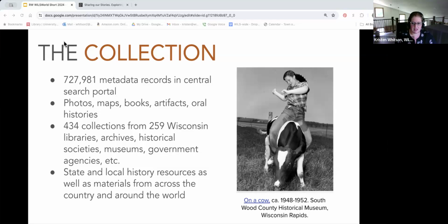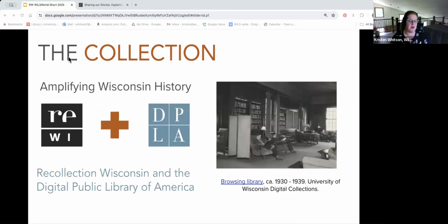One of our local content partners, the Southwood County Historical Museum, has this great photo of a person on a cow. And, you know, Andy and I find a lot of really delightful treasures in Recollection Wisconsin on a regular basis. That's one of the most fun parts about doing these presentations, I think, is finding the images to go along with them.